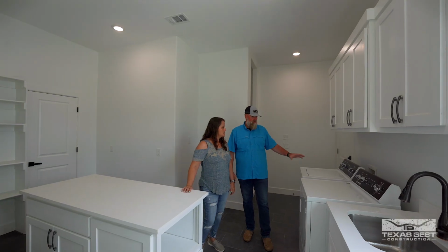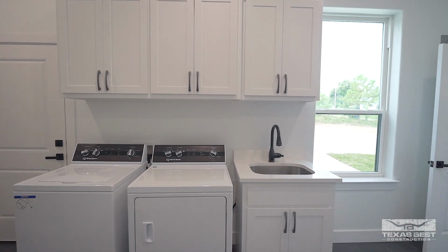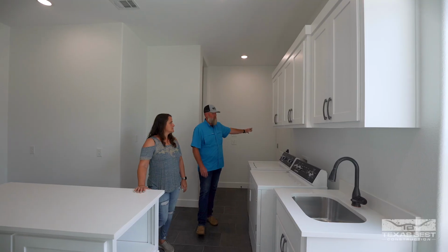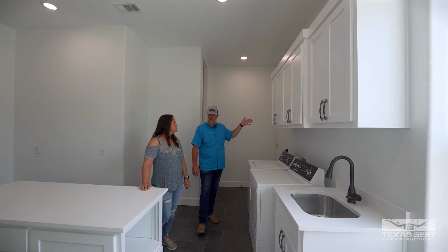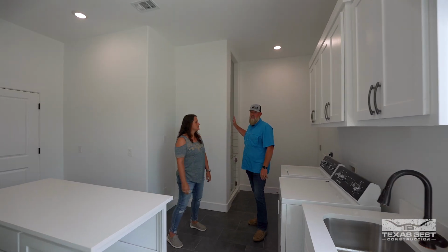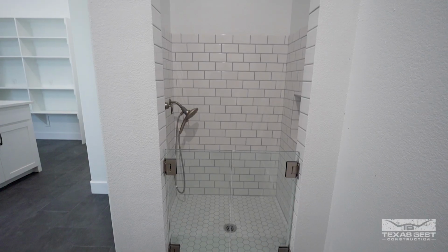Right. We have washer and dryer, another sink. So right here, a lot of cabinet space. This is our passageway here that goes to the shop, which has got a little connecting breezeway to the detached shop. And then here I've got a doggy shower, which has got tile coming up.